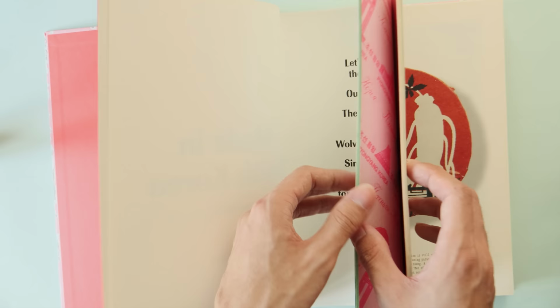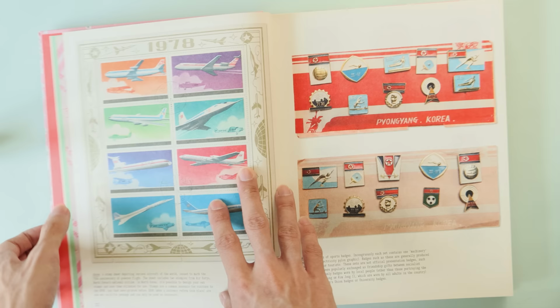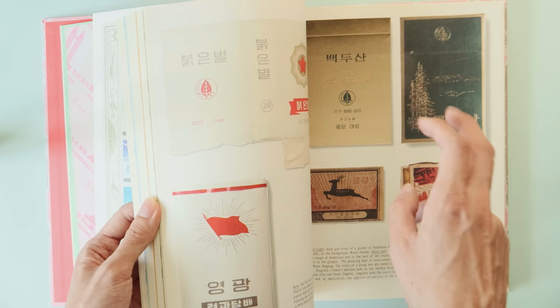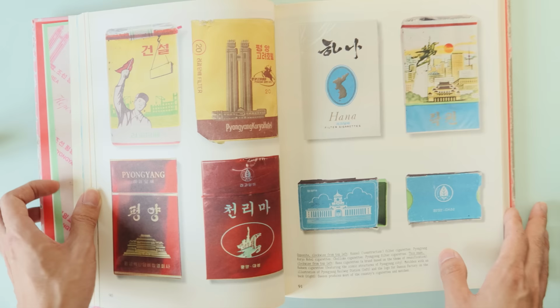So this book is really cool. Again, it's one of those things that I ran into, I saw on the bookshelf and I was like, this is really, really cool and I want it. But basically it just covers graphic design and graphic materials and illustrations and packaging that come from North Korea. And it's very communist, 80s communist, revolutionary style of art, right? Which is really, really interesting to me.